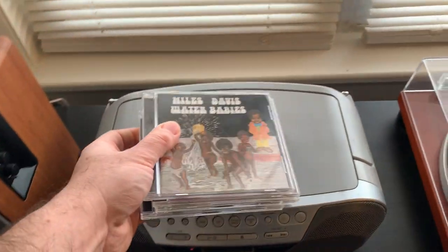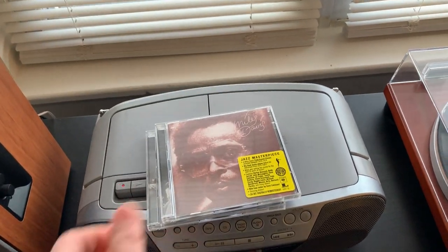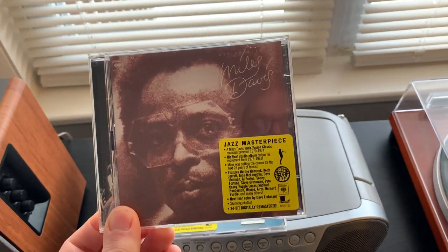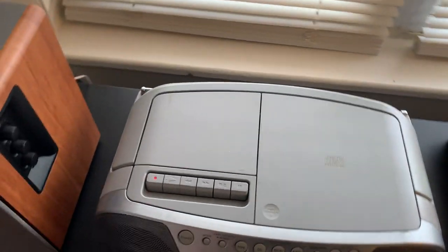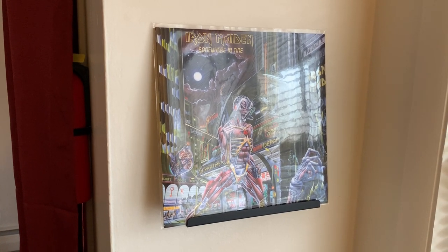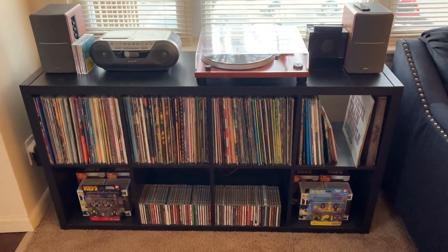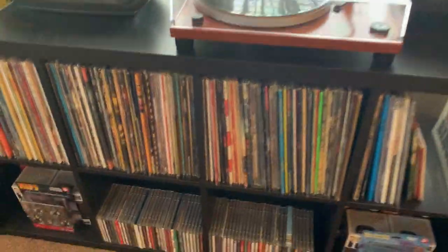This is what I was listening to currently. Miles Davis Water Babies, Jack Johnson, Get Up With It. Forgot the title of that for a second. This is a great album, and Big Fun. And then I always kind of put up on the wall what I'm currently listening to, so there's Somewhere in Time. Again, I love my setup. It's not too big, but it's perfect for what I got. Perfect for my space too.